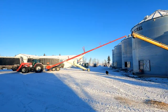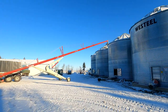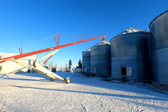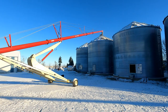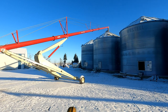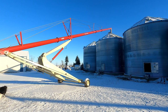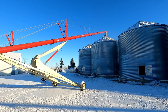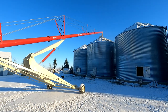But I had the fans running on some of these bins when it was really cold. And I guess there must have been some snow that got into our north bin, and then melted during the warmth. When I threw the fan on, it froze a bunch. And those frozen chunks have plugged up our bottom grates. The corn looks fine, but now our bottom grates are plugged with frozen chunks. So we got a bit of a problem there, but we'll figure it out. The corn's good.